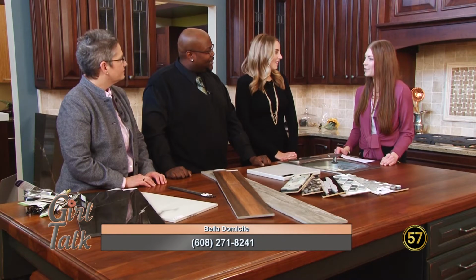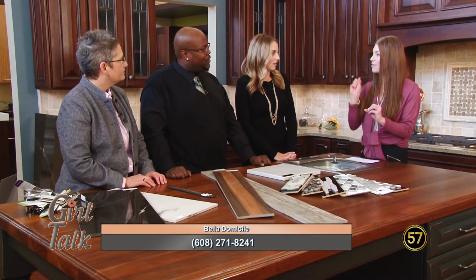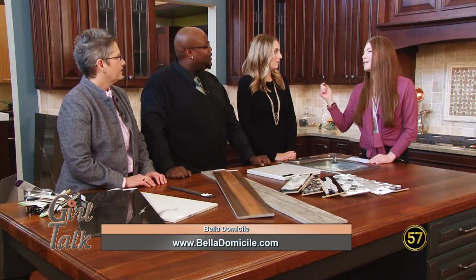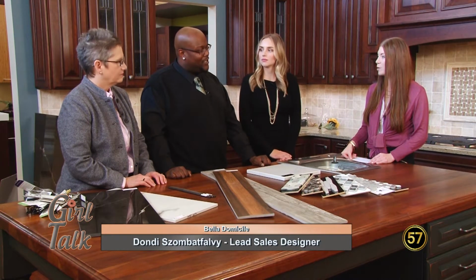It does. It adds character because it might not be the first thing that you pick out, but it's kind of, I'm going to use your analogy, the cherry on top of the cake on the sundae. Yeah, there we go. Exactly. So it really does kind of change some of the feel of the space. Yes, it does. You bet.